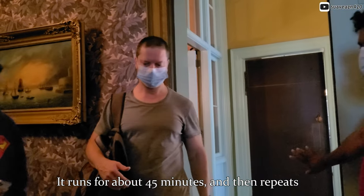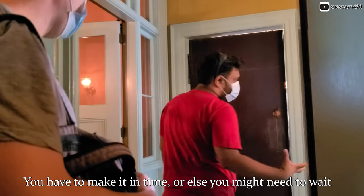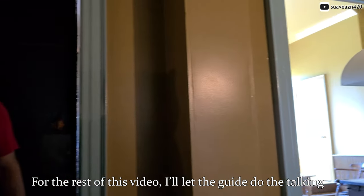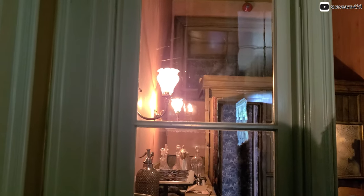This is the first set of rooms you're going to see. It's technically a servant space. This is the kitchen area. The kitchen is made up of several different rooms. This is the first one. It's called the butler's pantry. They never had any butlers here, only maids.